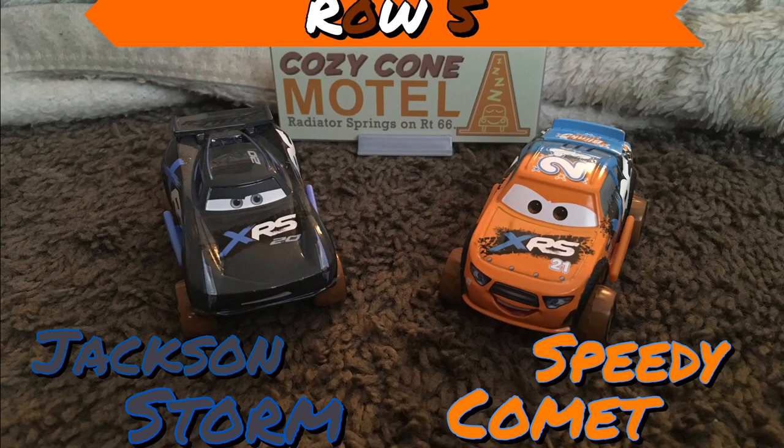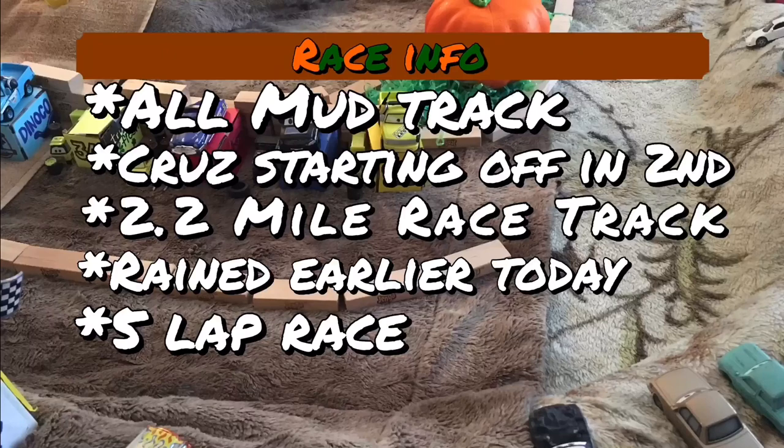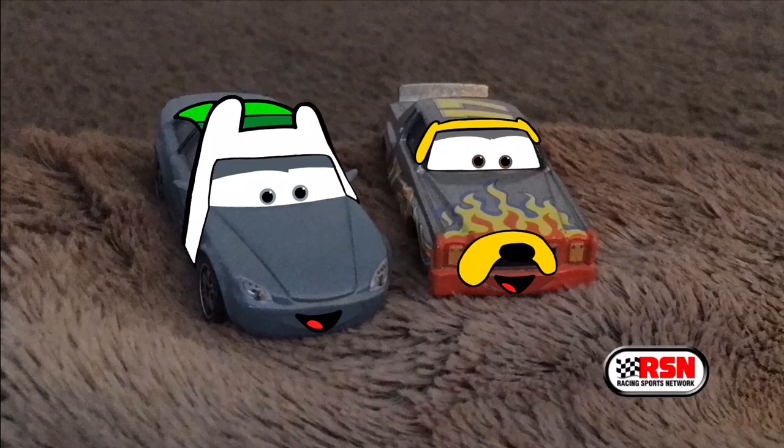Looks like Storm didn't do well in the qualifying. And here's the race info on this all mud track. Cruz is starting off in second, it's a 2.2-mile racetrack, and 5 laps, and it rained earlier today. And it looks like the cars are now at the starting line.